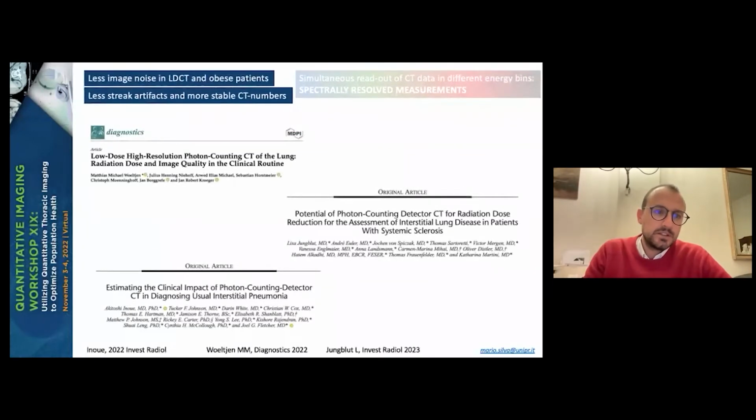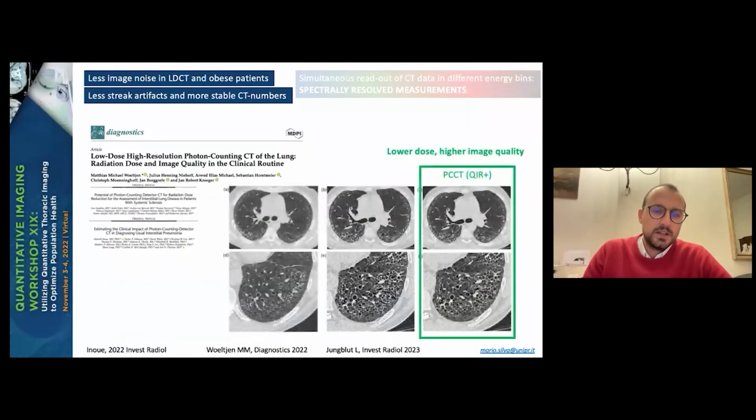We can use photon counting detectors for reducing the dose, as we said before, in different settings, in lung imaging, especially because the anatomical substrate is great for that. And what the literature brings to us is that photon counting CT with a dedicated quantitative iterative reconstruction for photon counting images gives you a much better image quality at lower dose, as you can see in this example from the paper from Voltaire et al., published in Diagnostics this year.